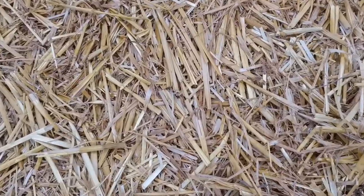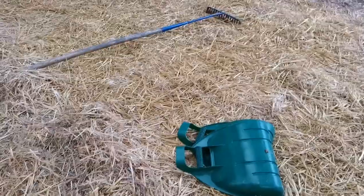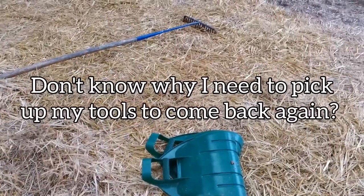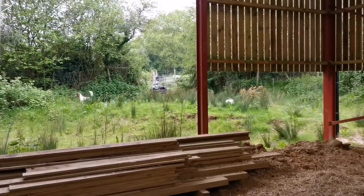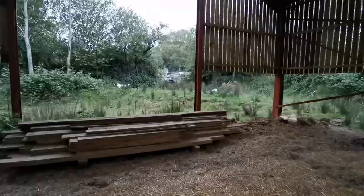I should get here. My feet are buried. This is like inches and inches. And you can see the golden stuff on the top. This bit's really yellow. And then just underneath, it turns to more of the browny colour. The browner it is, the better. So I'm going to pick up my tools, go fetch the quad, and go around a different way, and see if I can stop Barney going through the cow fence, because there's some cows just behind there.